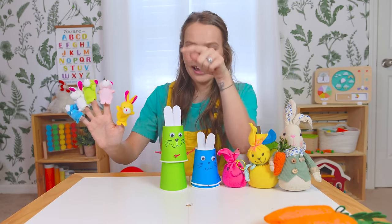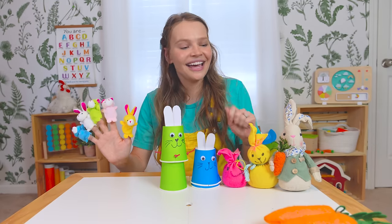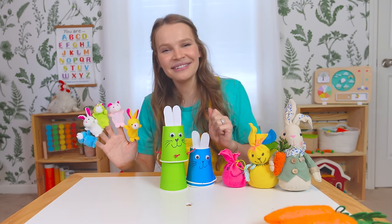1 little, 2 little, 3 little bunnies. 4 little, 5 little, 6 little bunnies. 7 little, 8 little, 9 little bunnies. 10 little bunnies hopping around. Should we hop like bunnies together? Let's hop around.